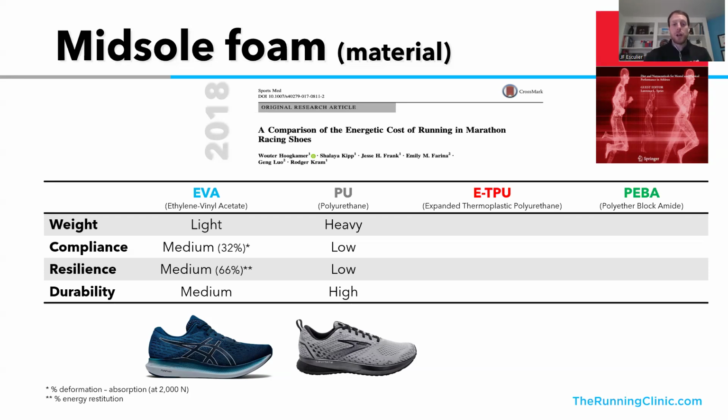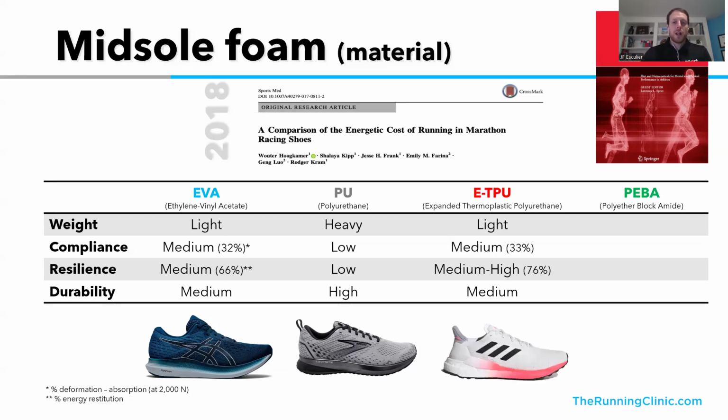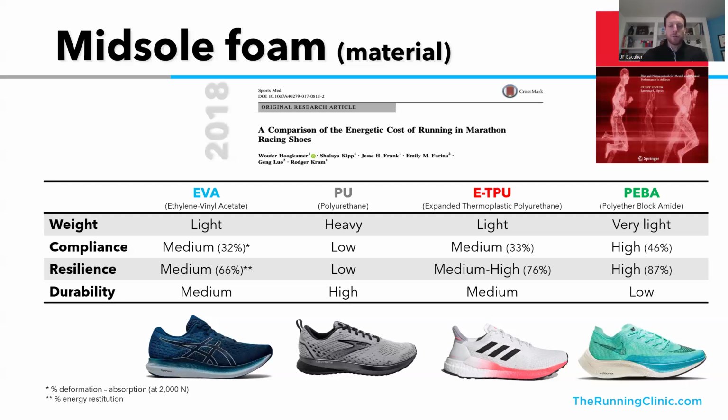So it always depends what you're after. But that shoe might last for longer. Then there's the thermoplastic polyurethane, or expanded in some cases. So quite light, has a similar compliance to the EVA, but a better resilience, so better energy return, and the durability is quite similar. And finally, we have that latest generation of foam, the PEBA, the polyether block amide, which is very light in terms of the weight, has a high compliance, high energy return, and has a low durability.